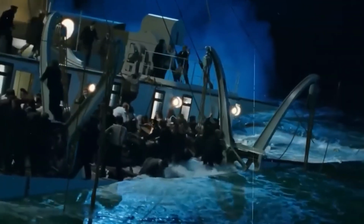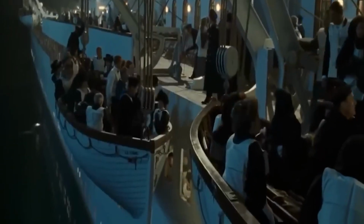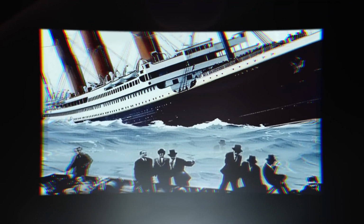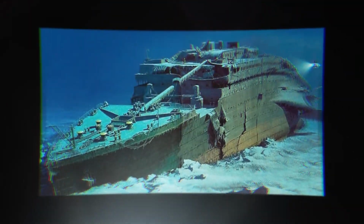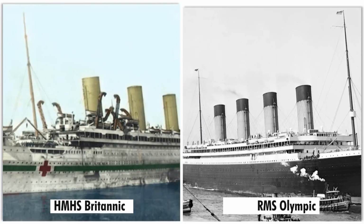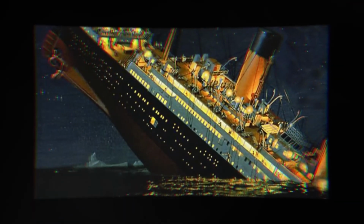People eagerly anticipated the day this ocean titan would set sail, unaware that its maiden voyage would also be its last. At the time, White Star Line, the company that owned the Titanic, was thriving. Business was booming, and the future appeared bright. No one could have foreseen the tragic twist of fate that would nearly ruin the company.